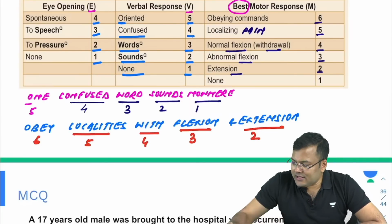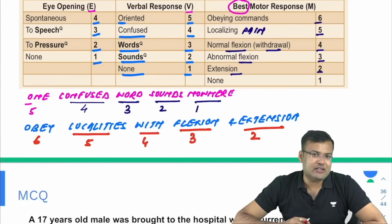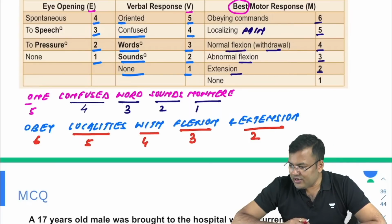Clear, guys? This is very, very important. Almost every year there is one question related to GCS. So you have to remember GCS. Okay?